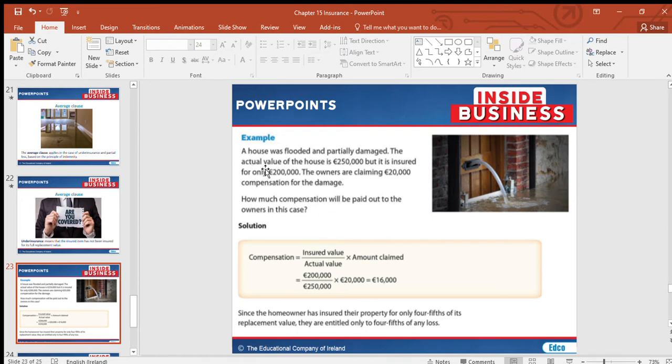It's quite simple. To be honest, it's kind of Junior Cert work, but it does appear in the Leaving Cert course. A house is flooded and partially damaged. The actual value of the house is €250,000, but it is insured for 200,000. The owners are claiming 20,000 compensation for the damage. So there's a house worth 250,000, but the owners, for whatever reason, maybe due to a lack of funds, only insured it for 200 grand. They've only insured €200,000 worth of the house. They've had damage of €20,000. Let's say their kitchen was completely flooded and destroyed. They haven't insured the full house, so they won't receive the full 20,000. They'll receive a portion of it, depending on how much of the house they've insured.